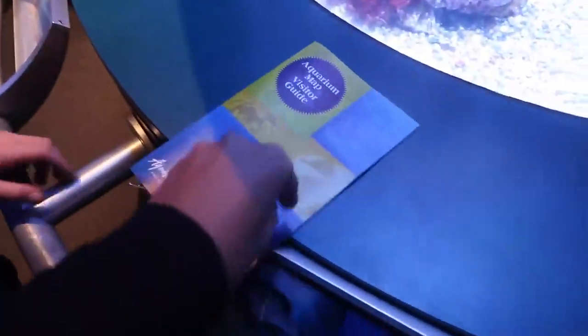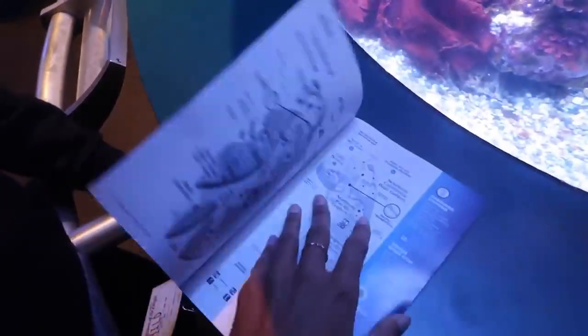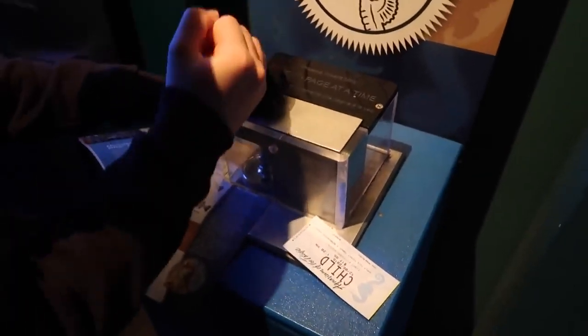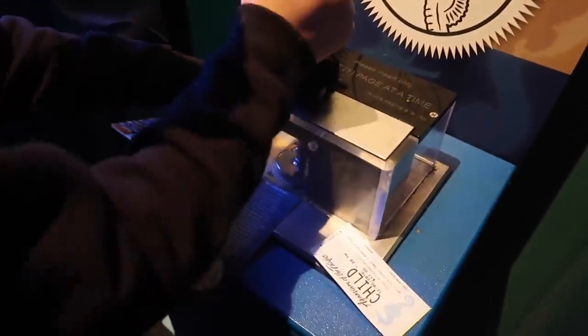Oh, come here, let me show you something cool. So on this book right here, or this map, look. So you go to each exhibit, and you get a little stamp. Then you stamp it. Ta-da. That's so cool, huh? You know what we can see today? Otters. Yeah, I forgot. They have cool otters here.